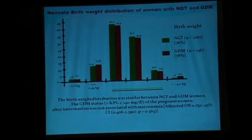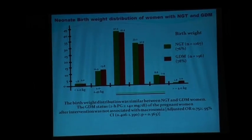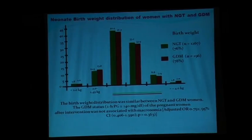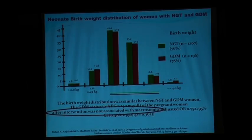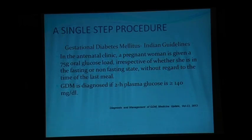So the reason for that is, because after the first trimester, if you are doing anything to prevent or to keep down the blood glucose level, probably it does not affect the macrosomia outcome. So after intervention was not associated with macrosomia.